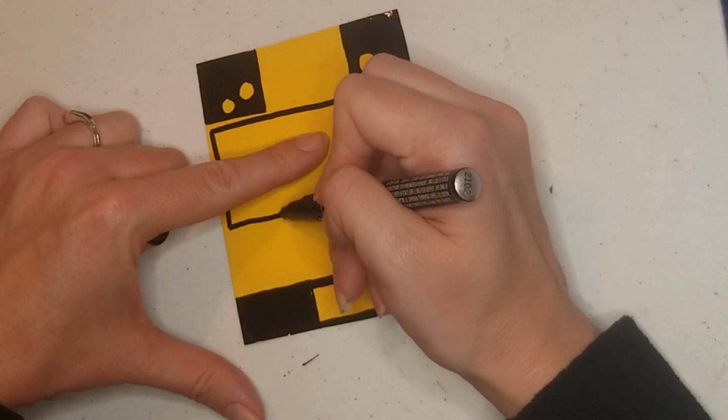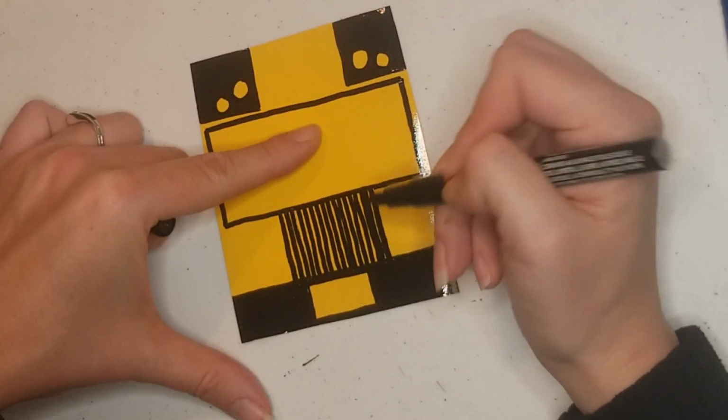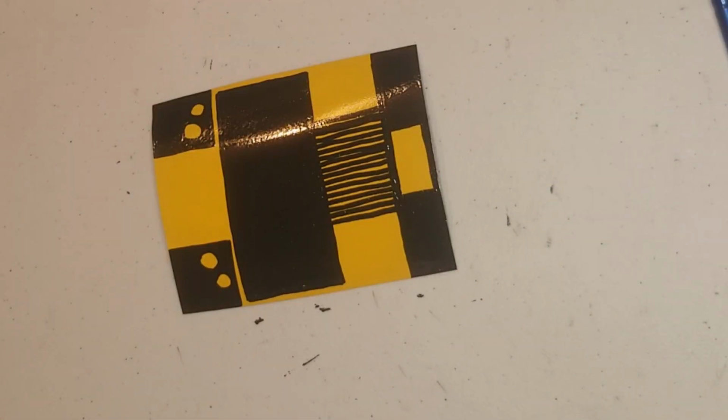In there. Straight down. Again, not perfect. Isn't it Schoolhouse Brewery?